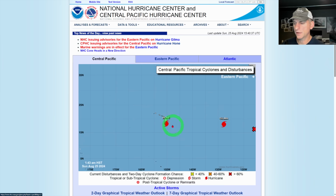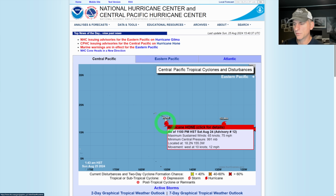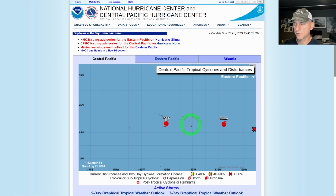So taking a look here, there's Hone and there's Gilma out here. You'll see some progs and some charts showing Gilma getting close to the Hawaiian Islands. It's not much of a threat right now. It's going to be on the north side of that warmer water, so it's probably going to be falling apart as it gets towards the Hawaiian Islands. It might bring a slug of moisture with it, but should not have the impacts, especially for the Big Island, that Hone is currently having.